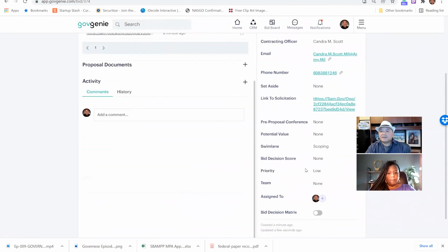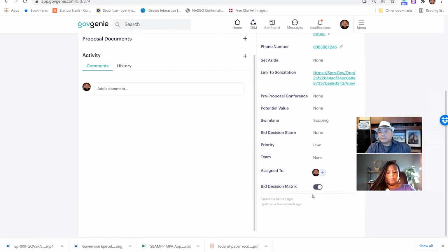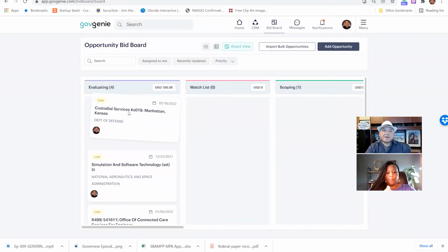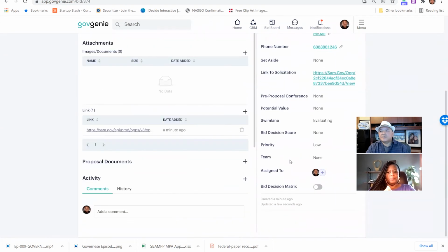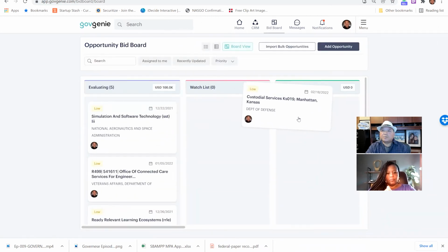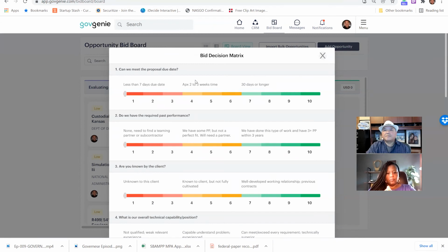Now in here, I can do a bid decision matrix if I want to. So let me quickly show that. I'm going to move it back over here. If you want to do the bid decision matrix, you check that. And then when you move it to scoping, it will pull up this bid decision matrix here. For seasoned companies, they know how to do this in their mind already. Right. But for newer businesses, you want to go through this process.